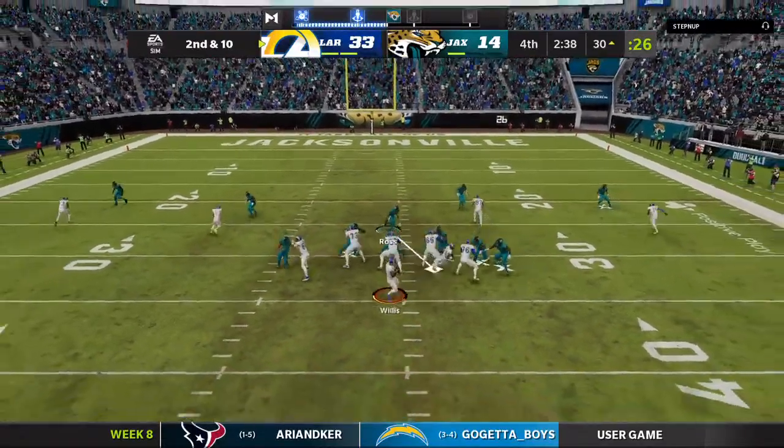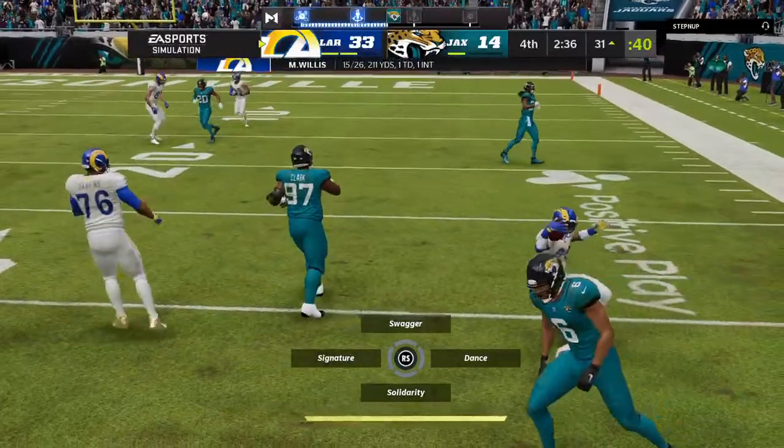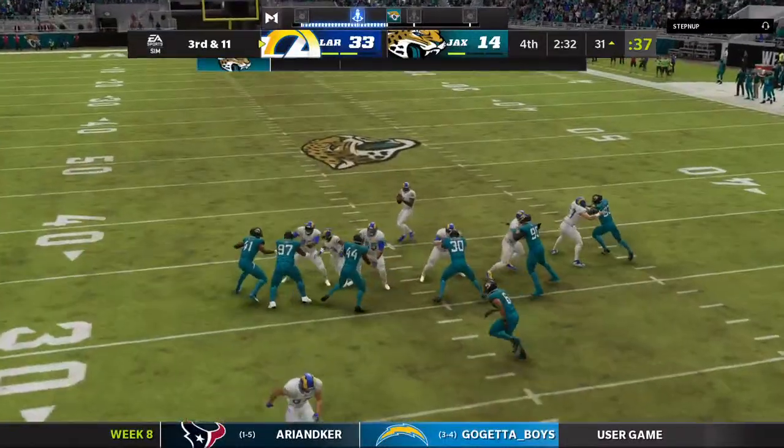That one winds up incomplete. Now he's going to swing this one out to his running back. And he will lose yardage here to the 31-yard line. It'll go as a loss of a yard, so now they deal with 3rd and 11.